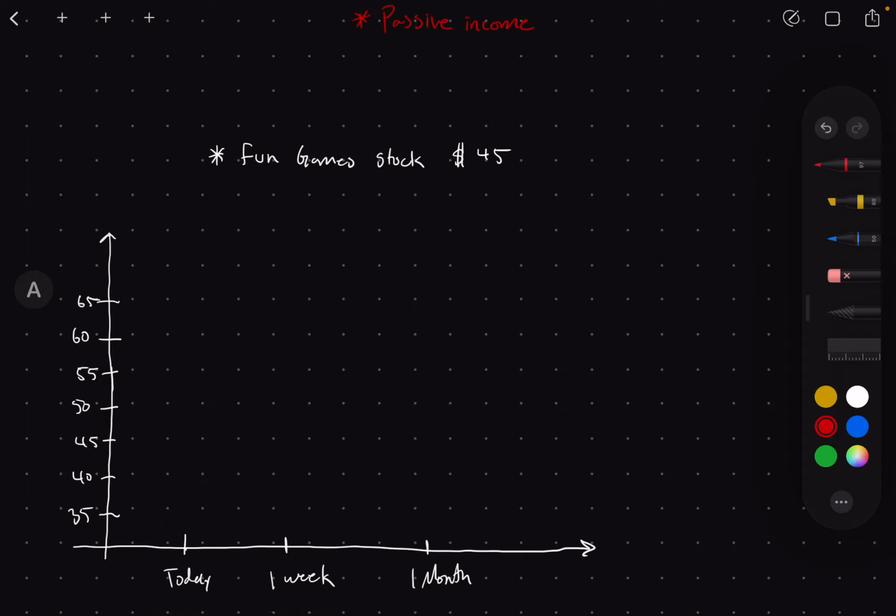So today we're going to talk about a stock. We're going to call it the Fun Games stock, and the Fun Games stock costs $45. Let's say that you have 100 shares that you already own. And why do you have these shares? Well, you think the price of the stock might go up. You like this stock. They might be paying you dividends. Whatever it is, you own it. So you own 100 shares of this $45 stock. If we do the math, 45 times 100, you have a $4,500 position in Fun Games. I'll make up a ticker for this and call it $FGS.